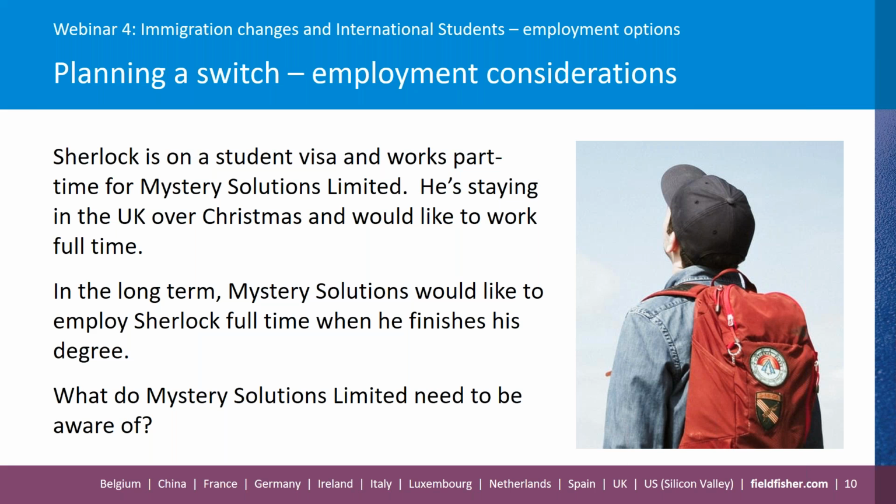Are there any alternatives? Subject to timing, and if Sherlock's biometric residence permit was valid through to summer next year, he may wish to consider taking advantage of the graduate route. We'll explore some other long-term visa options for employers later in the webinar, but first we'll take another poll question.